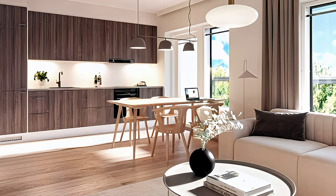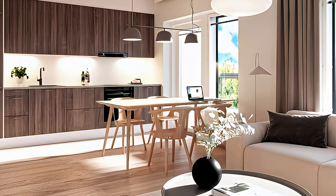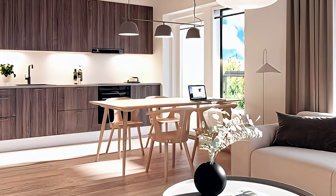The image displays a modern, well-lit small apartment that combines contemporary design with functional living. The space is thoughtfully arranged to maximize comfort and style within a compact area, reflecting the latest trends in urban apartment living.